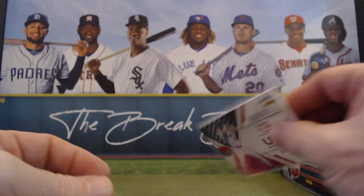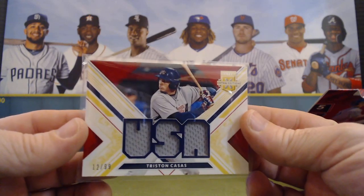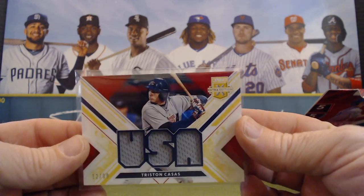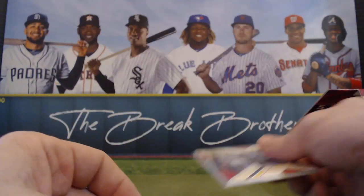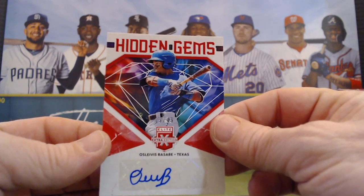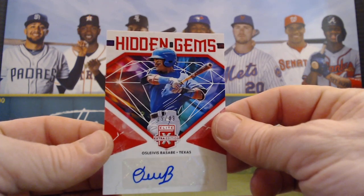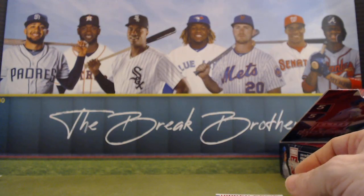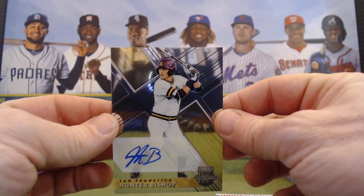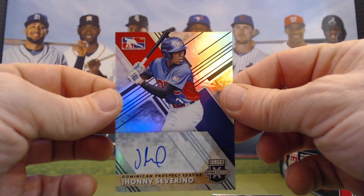I have to look some of these guys up. Mostly seem to be the collegiate, national collegiate team. 12 of 99, Tristan Casas. And sure enough, you are right, for Boston. I knew that resonated somewhere where I heard that name. We've got this guy, Aslevius, Basby, something like that. Texas, hidden gem. Hunter Bishop, San Francisco. There's an auto. Another auto, Johnny Severino, Dominican Prospect League.